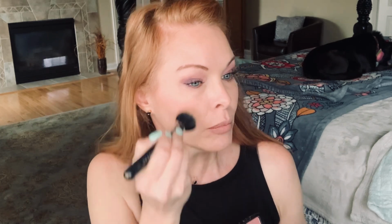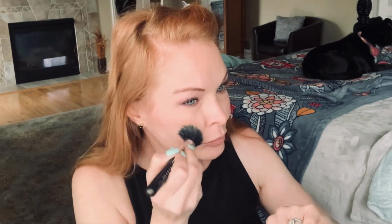Amethyst eyeshadow. So I'm just going to pick up this dual fiber stippling brush, and it is a powder matte formula, but it never looks cakey. And you don't have to apply a lot because you get so much pigmentation right away. See? So that's how that looks.